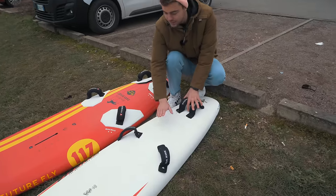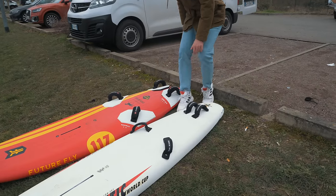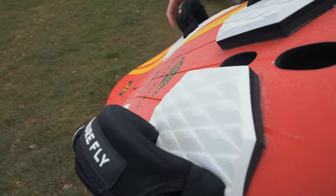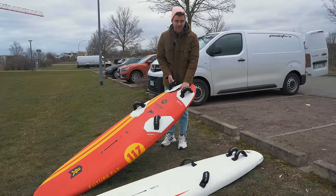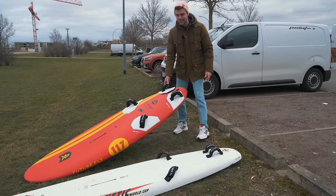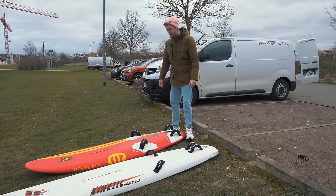Yeah, the deck here is completely flat. If you look at this board on the other side, it's thick at the back of the board. You have this concave here. It's a very detailed shape. Of course, you have foot pads here. You don't have foot pads on the old board. I don't understand why they didn't have the idea to put foot straps on the board.